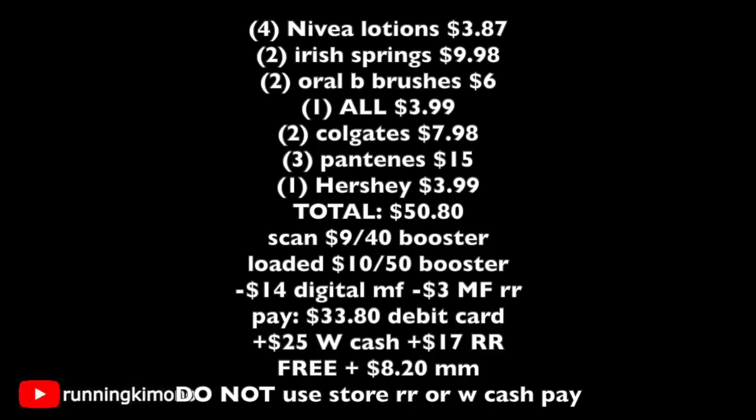Alternatively, you could use the Arm & Hammer detergent. You need 2 of those. So my total is $50.80.